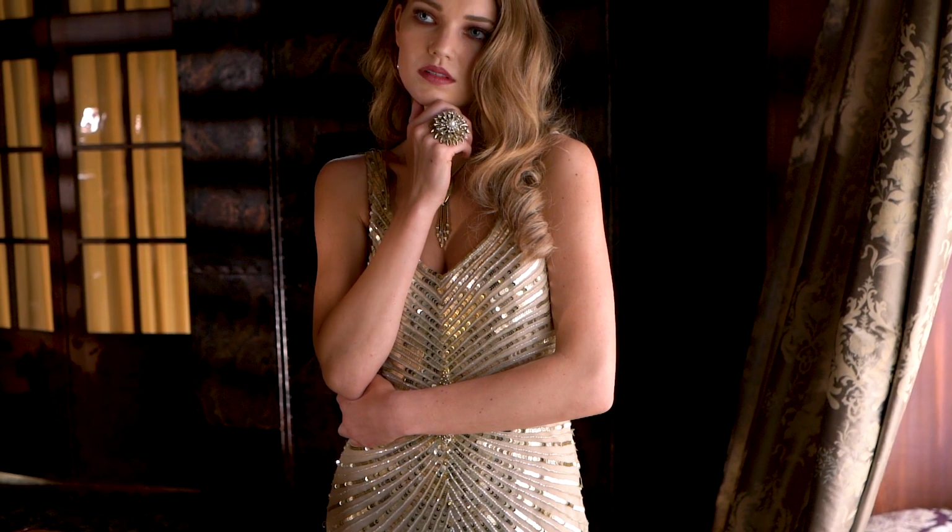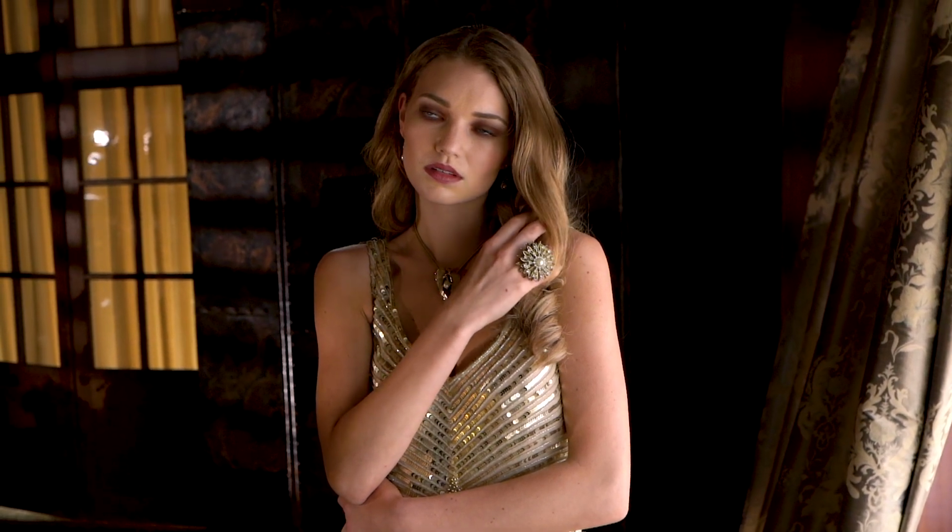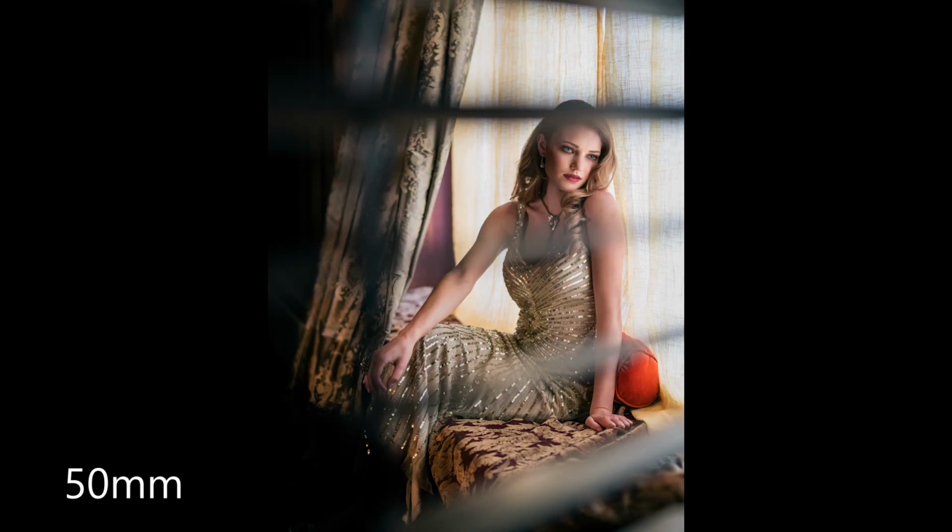If I'm in a portrait session and I want to get a little bit closer to my subject, 50mm is still going to give me enough room to not be uncomfortably close, but still pick out those details. And especially if you're using a high resolution camera, if you want to get even closer, you can crop in. And if you want to get a full body shot, almost any indoor space is going to give you enough room to be able to stand back a little bit with that 50mm lens.